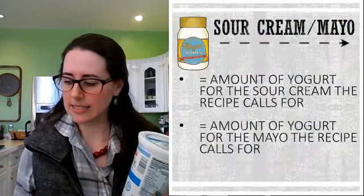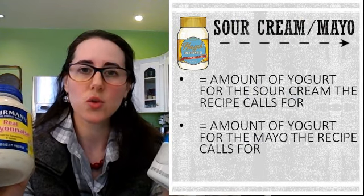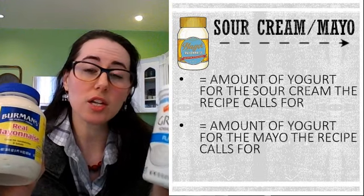The other thing that yogurt can be used for is mayonnaise. So if you're making like a chicken salad or a tuna salad and it calls for mayonnaise, you can use the yogurt in its place. Now, not only is this great because you're only buying one ingredient instead of 3, but it's also a little bit healthier because Greek yogurt, or any yogurt, has a lot less fat in it, and it has a lot more protein, so it's healthier for you. So again, Greek yogurt is a great exchange for any creaminess that you're going to need in recipes.